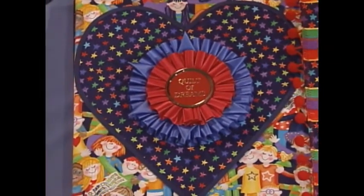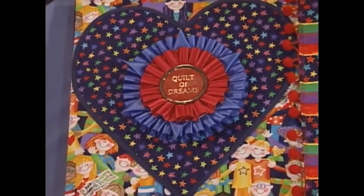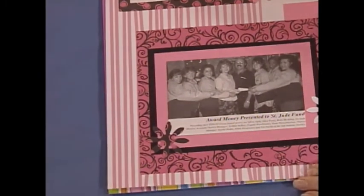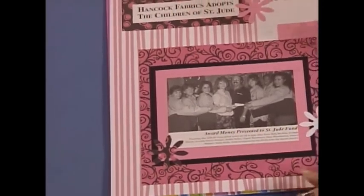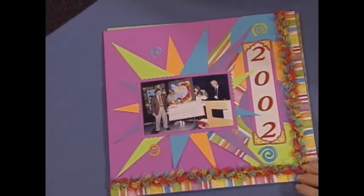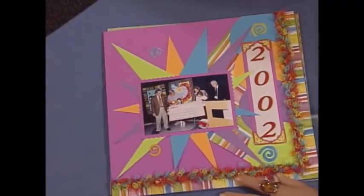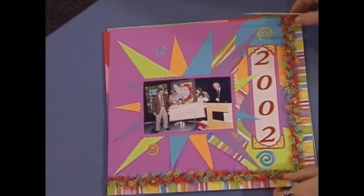Then we've used some machine embroidery and embroidered a ribbon to then glue in place on the outside of our album. Next, we've used some fabrics, and we've got this ready where we could then do some decorative stitching in the center of the little flowers that we have for the St. Jude Quilt of Dreams page. This one we've added some of the novelty trims, and these novelty trims have been placed in place with a little glue, and then you go back and stitch that in place, adding a little more color and decoration to them. Again, we've added some swirls with some stitching.